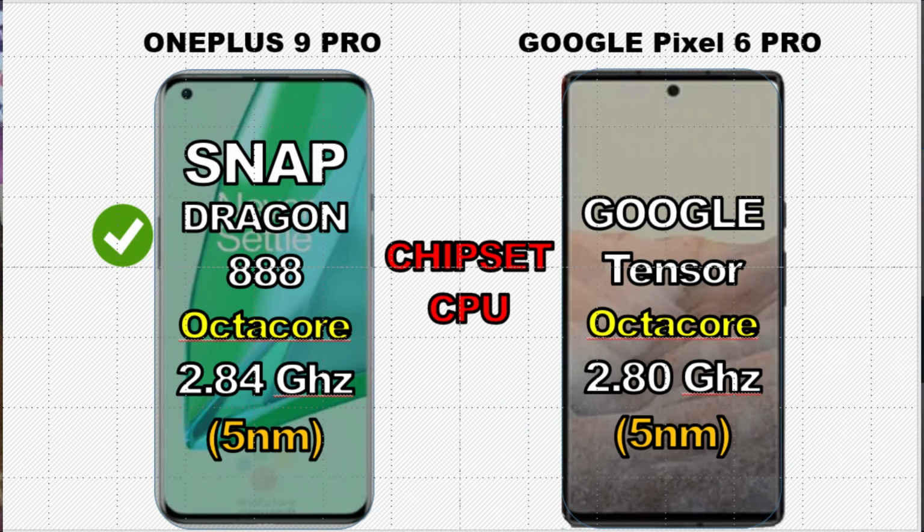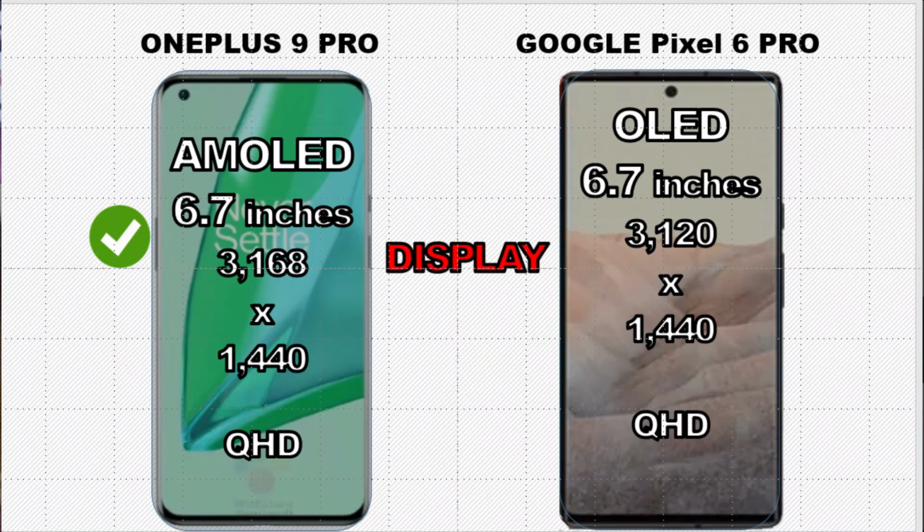OnePlus 9 Pro has the Snapdragon 888 chipset, which outperformed the Google Tensor chipset by 17% on the Antutu test. I don't care as long as my Pixel is enough for PUBG, and has a nice display. You are right. OnePlus 9 Pro has an AMOLED display which is better than the OLED in Pixel 6 Pro, but they both have almost the same screen size, 6.7 inches, and same screen resolution.